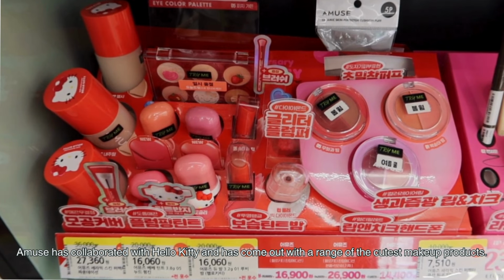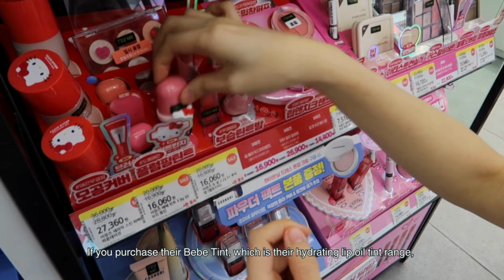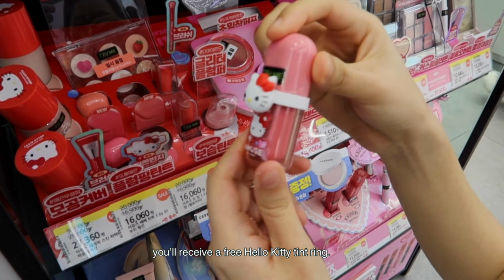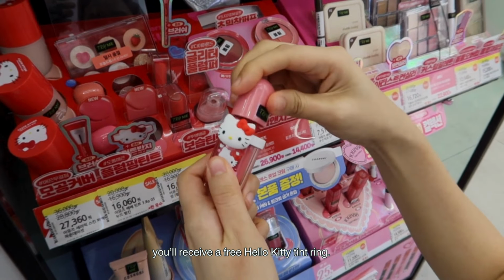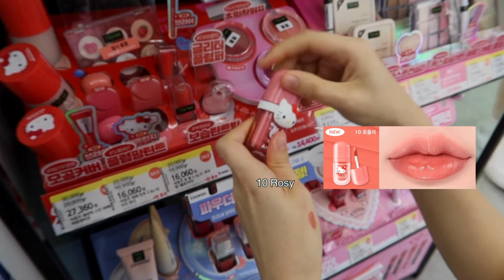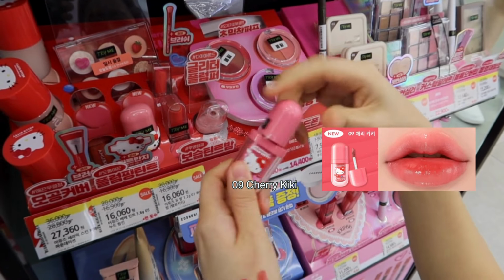Amuse has collaborated with Hello Kitty and has come out with a range of makeup products. If you purchase their Bebe tint, which is their hydrating lip oil tint range, you receive a free Hello Kitty tint ring. They've released 2 new shades and this is in Tan Rosy. This is another new shade, 09 Cherry Kiki.